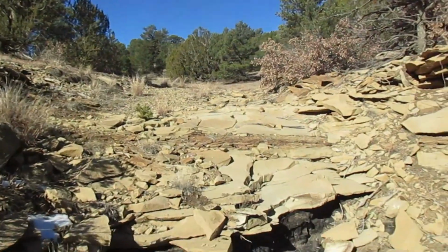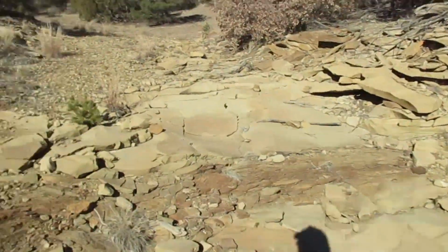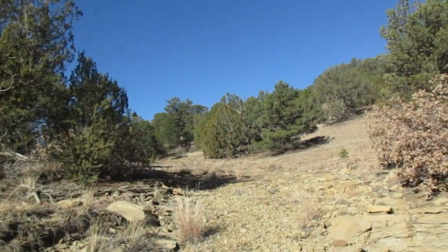Yeah, this didn't work. A coal bed layer underneath there. Just a little bit of dirt and you could get right here.